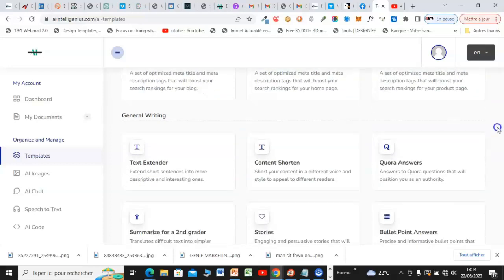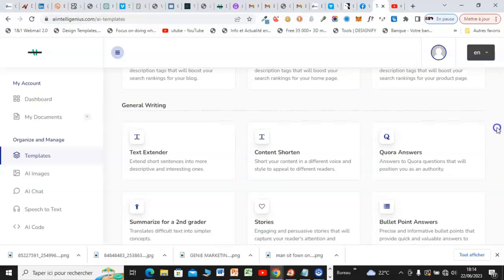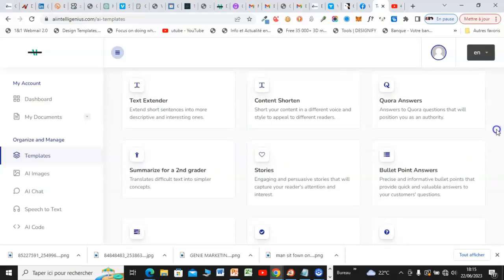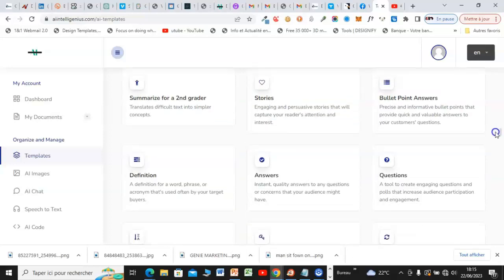General writing. Folks, I love writing, I love writing from the bottom of my heart. Text extender, content shortener, color answer, summarize for a second grader, stories, bullet point answer, Quora answer. Folks, if you need to answer a question on Quora, all you need to do is come to AI Intelli Genius. If you don't know the answer, just come to AI Intelli Genius. This way, you're going to answer your Quora question.